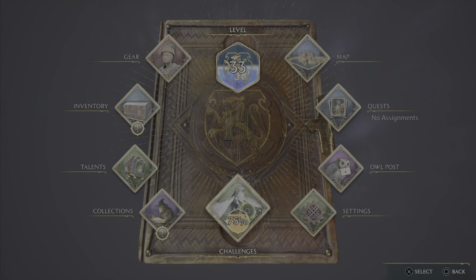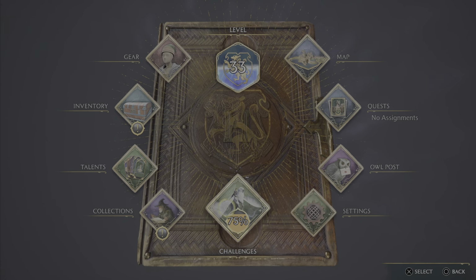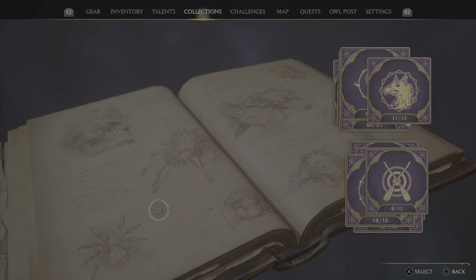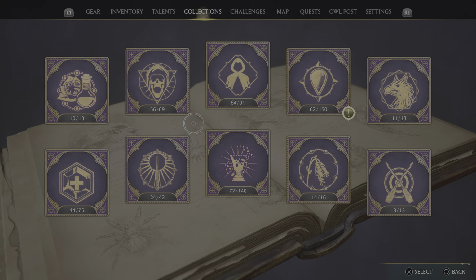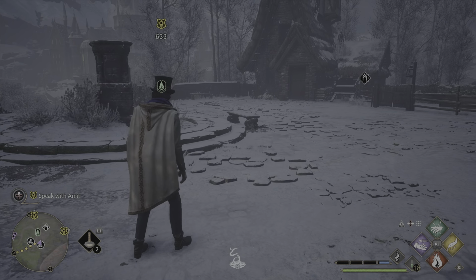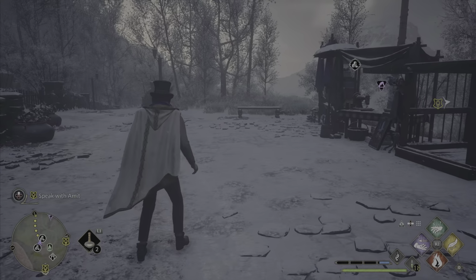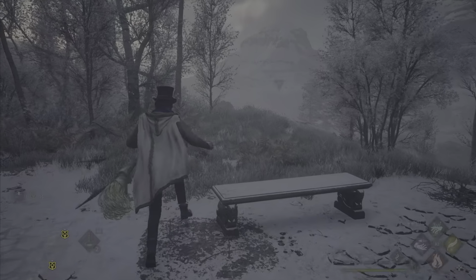That's part of the collection. Let me show you what I mean. You've got challenges and you've got collections. Basically, by clearing and doing everything, you get challenges and then you get rewarded with different cosmetics and stuff like that. And then that goes into your collection. These are all your collectibles that you've got. There's loads of them there, and you're getting them for doing the quests and stuff like that. So you're doing fun quests, a lot of varied things, and you're getting rewarded for it.